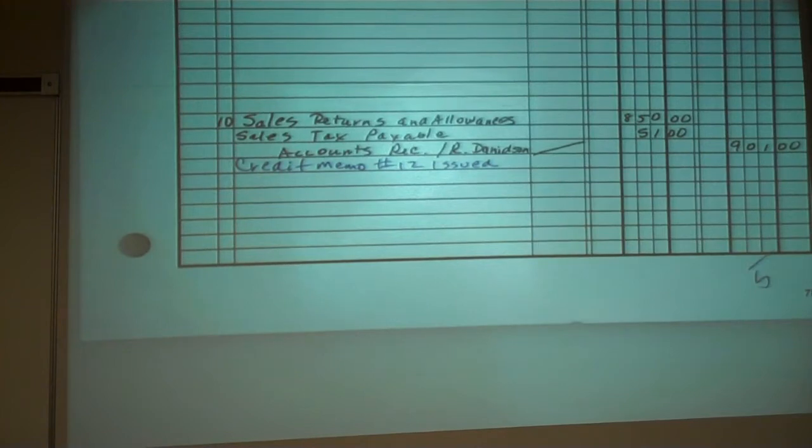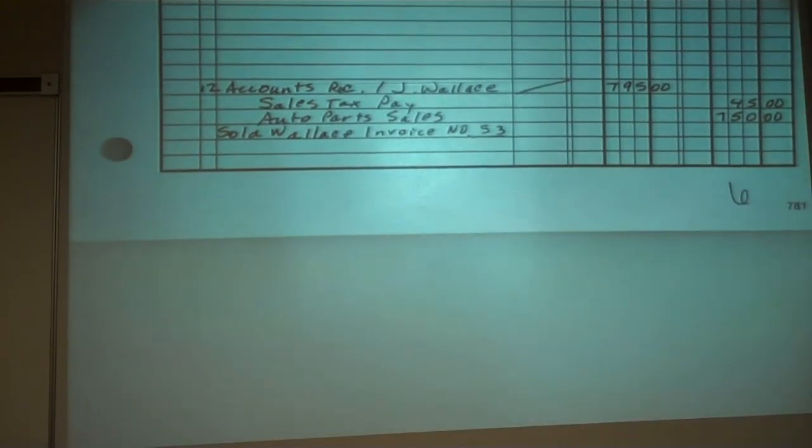On the 12th, we sold auto parts merchandise to J. Wallace on account, $750, invoice number 53, plus the sales tax. They're being kind to you and they're reminding you that you have sales tax. Some of the others won't. It'll just tell you in the problem that there's a 6% sales tax on everything. How much does J. Wallace owe us on the transaction on the 12th? $795.